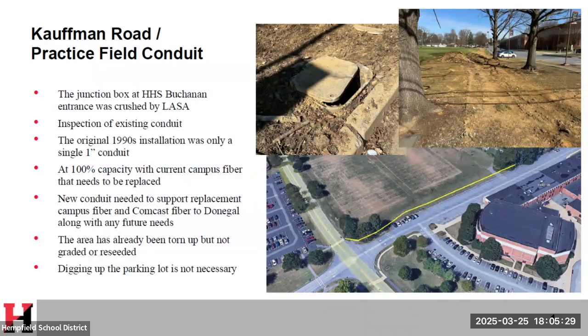And as a result of that, we took the opportunity to begin inspecting everything that was there, obviously for damage when they crushed the box, but also to look at the condition of the existing conduits. Now, LASA is going to pay to replace the box, but as we'll go through here, we discovered through the inspection process there's a considerable amount of work that needs to be done to that stretch of conduit. Which we kind of knew was coming, but because of some factors we'll talk about, I chose to bring this tonight to try and get started on this project just because the timing lines up with some different things.